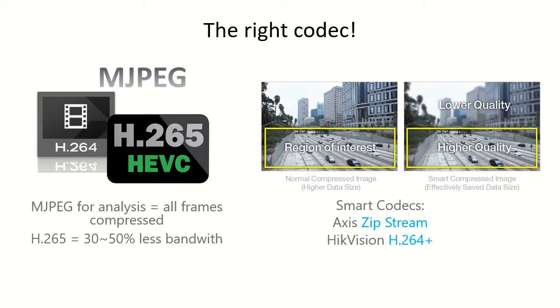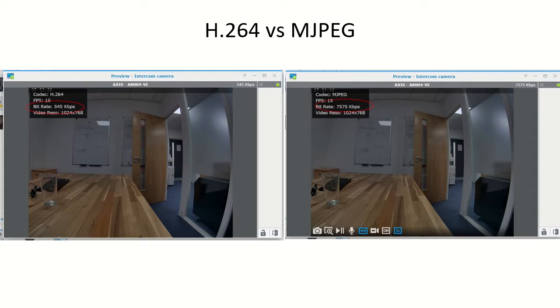So H.264 and MJPEG, I did another test to see what the impact was. Now, obviously, this is in a specific environment. It may change whether you have, I don't know, more motion or not. But as an example here, everything is still. And with H.264, we're around 550 kilobits per second, 15 times higher with MJPEG. So again, if you can avoid using MJPEG, definitely choose H.264. It'll really save you a lot of bandwidth.